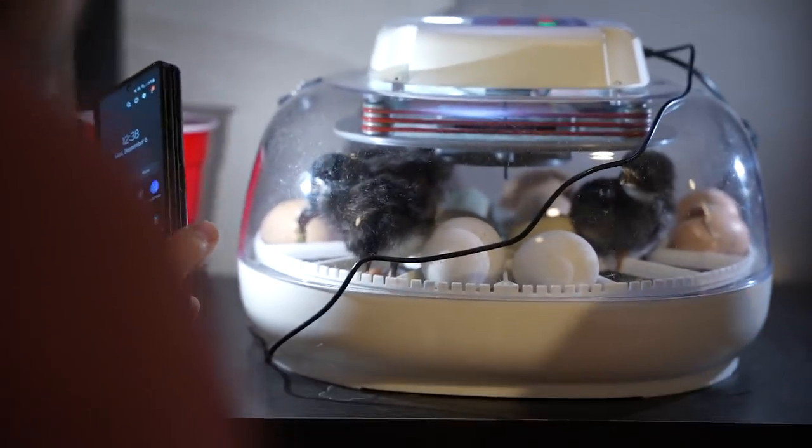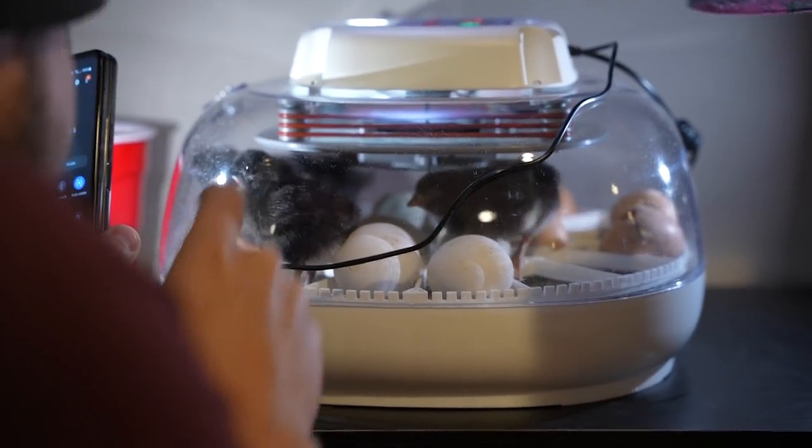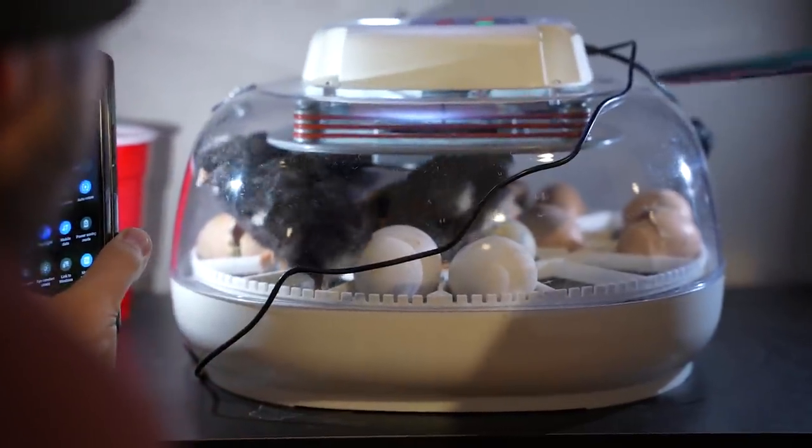Five babies. And it's all the brown ones. You want to see the little white butts? Hi, baby. They're all dry. Hi, babies. Little babies. Dude, it's cramped up in here.